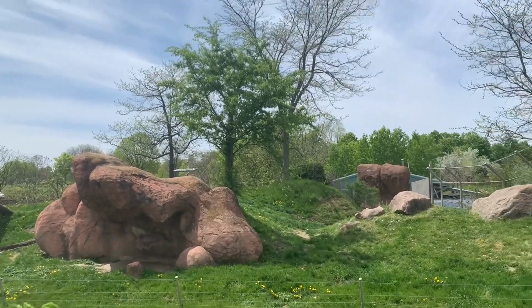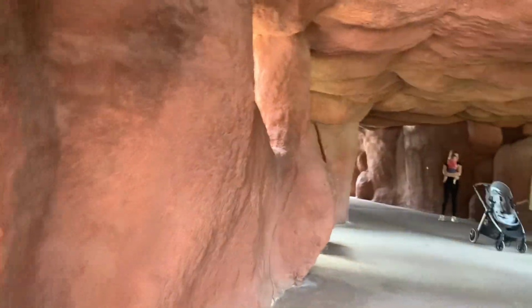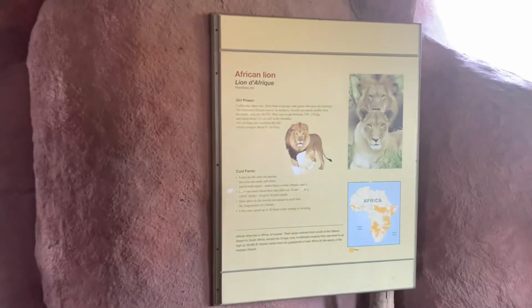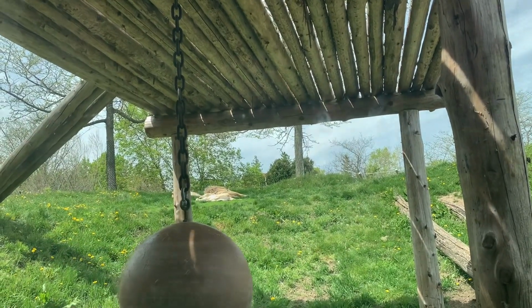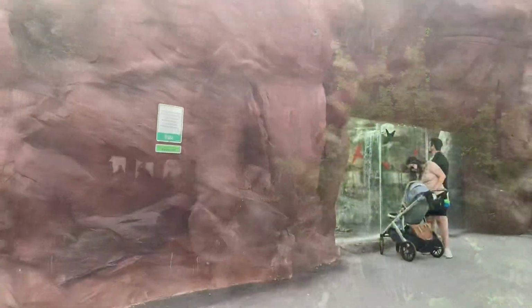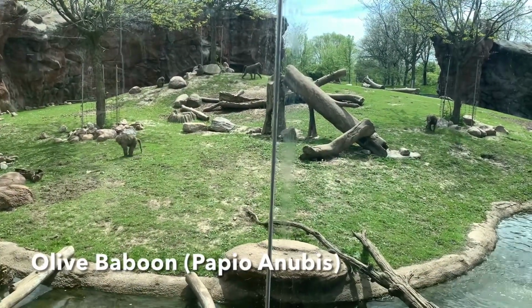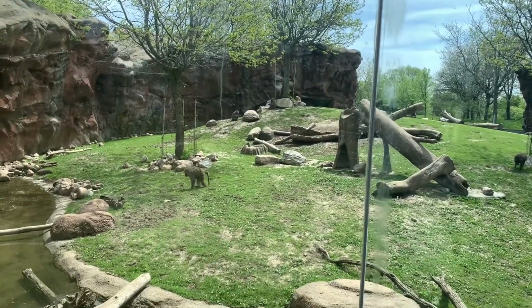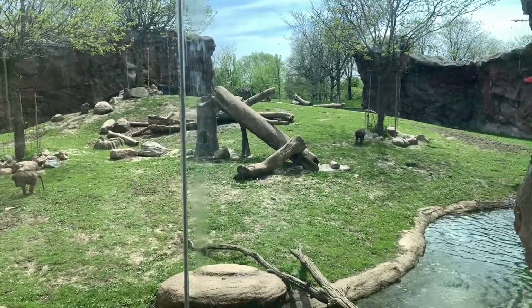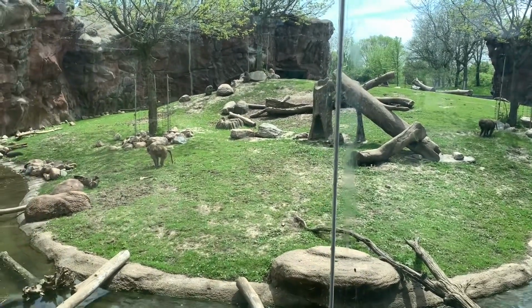We walked for a little bit in Kitsho Park, and we saw this small artificial cave looking thing, and there was a window that said about the African lion. You see right now it's sleeping, and there was a big lion, and then we went to see a few monkeys. These monkeys have a red patch at their bottom.